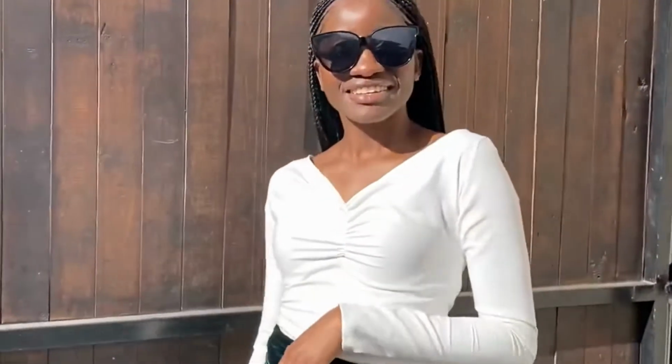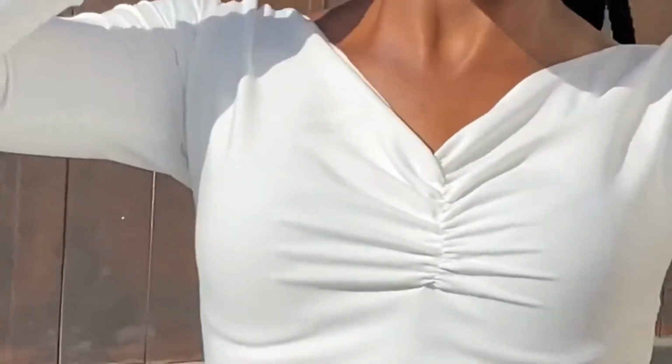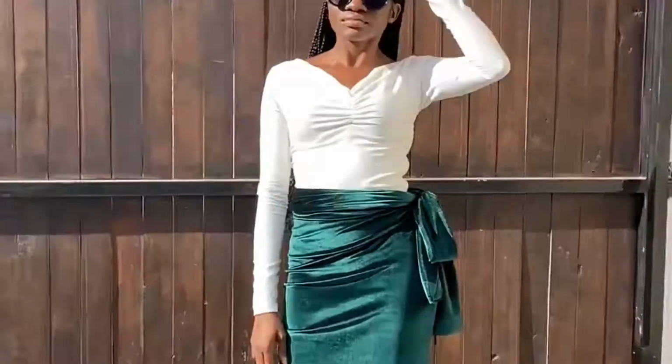I can also pair this top with something else, like the black pencil skirt that I had earlier, and just put on some black heels or another color, and voila.